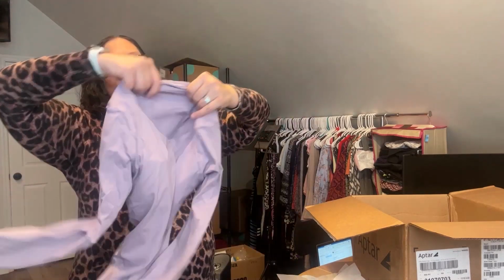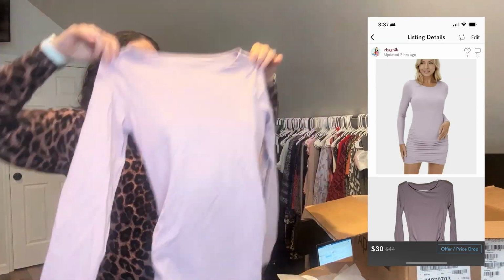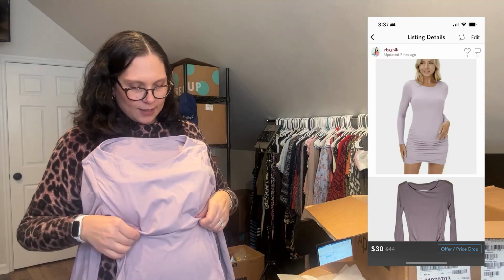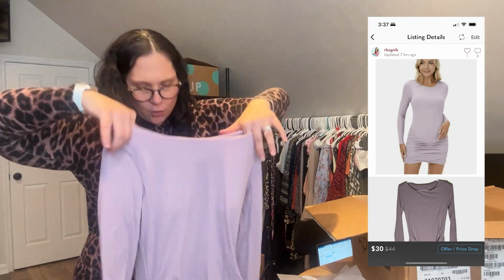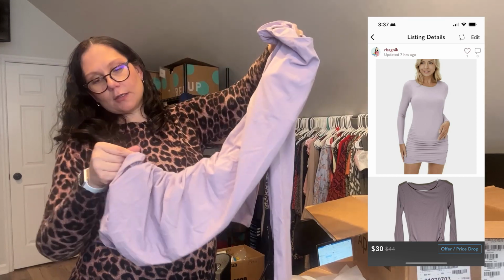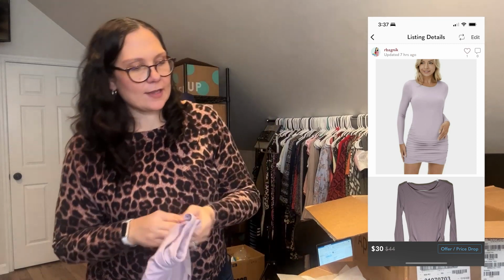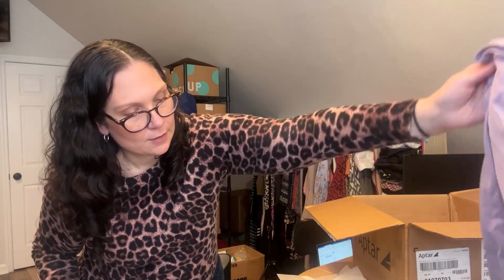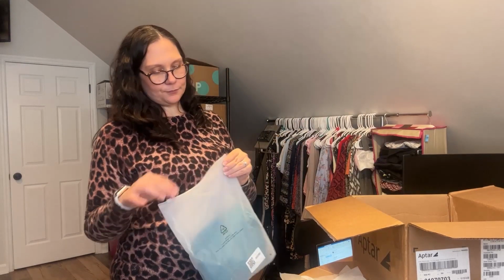Now I'm afraid shorts are gonna fly out. Oh, this one's long sleeve. It definitely still has the shelf bra. And no, this one doesn't have any shorts. But this is a ruched long sleeve, size small. It's still the stretchy activewear. That's the first time I've seen that style out of the two boxes.